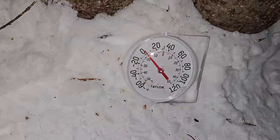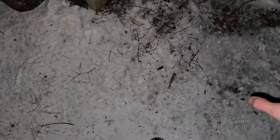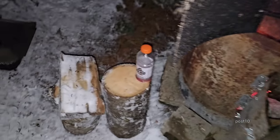The temperature actually has not budged. It maybe went up a degree in the past 4 hours. But still, everything feels slipperier and more crunchy. I guess this area slightly melted and refroze, and that's why it's so slippery, but the crunchiness and squeakiness of the snow sounds a lot more than before.